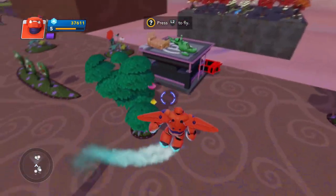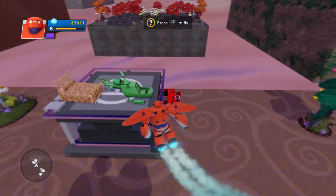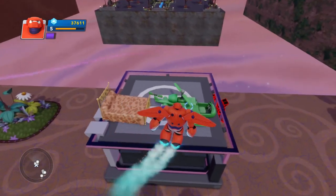Oh, wait. Now, there was a... I don't want these ones. I actually want to fly with Baymax, honestly. Flying bedpost? What's that from?